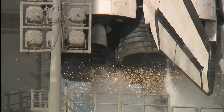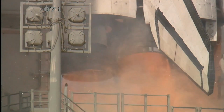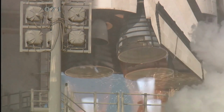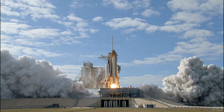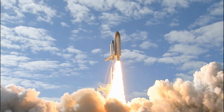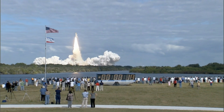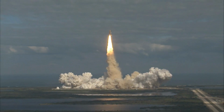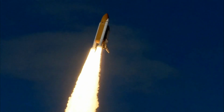T-minus 10, 9, 8, 7, 6, 5, 3, 2, 1, 0, and liftoff of Space Shuttle Atlantis on a mission to build, resupply, and to do research on the International Space Station. Houston now controlling. Atlantis begins its penultimate journey to shore up the International Space Station.